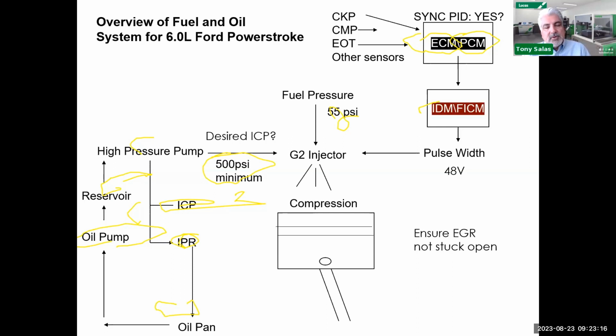Well, one of the things you can look at, if I have time, I'll try to show you in the service manual, but the service manual clearly shows that there should be a fixed duty cycle for IPR if you lose the crank sensor. In other words, it won't go over 380 psi. So it'll stare at you under 380 psi. That's probably telling you, with a no sync signal, that you probably have a crank signal problem. So the crank is lost, so it defaults to that. That is what it does when it actually sees no crank signal. Obviously, your sync PID will read no, but your ICP pressure will be no greater than 380 psi. So be aware of that.